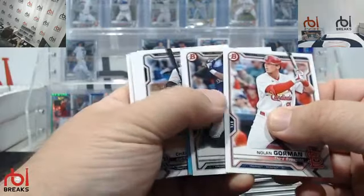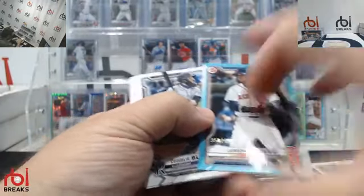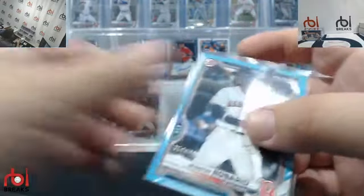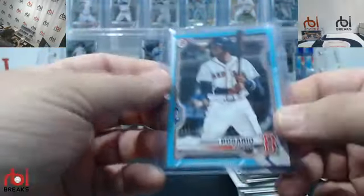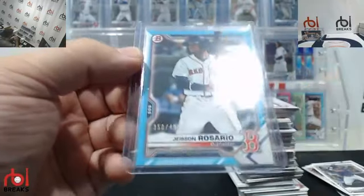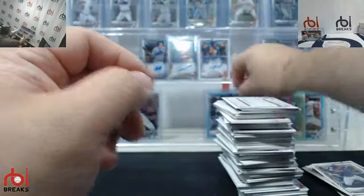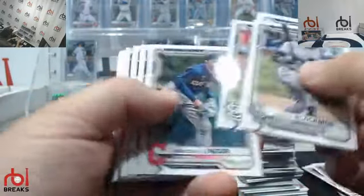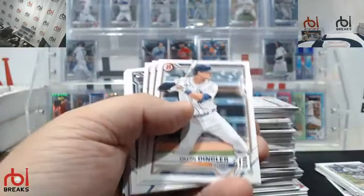I'm not trying to do it to you. I don't think it's a redemption. It's not a redemption. It is a Rosario, Boston Red Sox, out of 499. That is number 350 out of 499. Langliers and Detmers chrome.